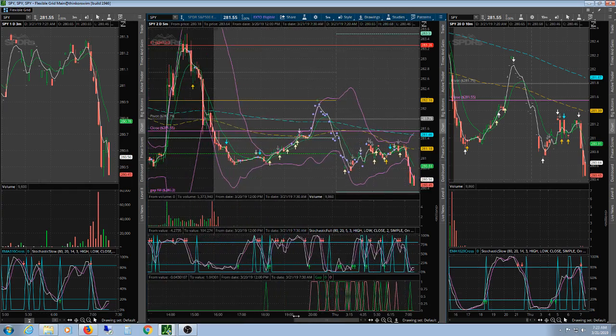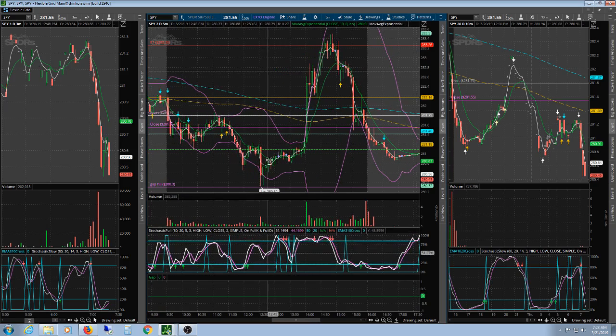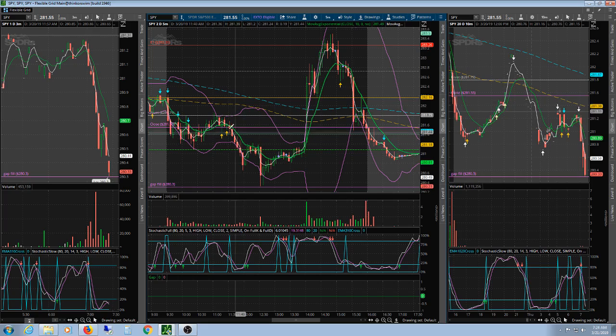I haven't really looked at this chart, so we're going to play it on the fly right now. We opened just above the 100 simple moving average, and we pulled back. We lost a couple of support levels. There's a pivot right here. You see we came up, touched that pivot, just barely broke through it, but we didn't close above it. So that pivot held. And you see we're down here now at these levels, 280.30.